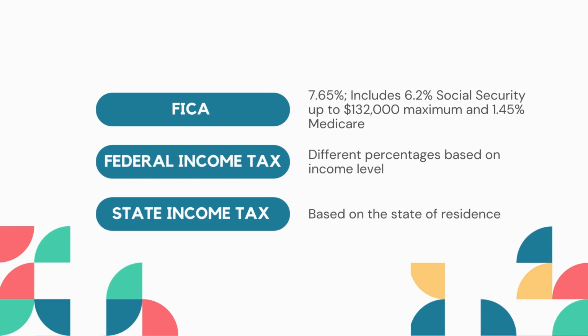FICA, which stands for Federal Insurance Contributions Act, is 7.65% of an employee's gross pay. This is the first deduction sent to the government. 6.2% of that goes to Social Security, with a maximum of $132,000 of your pay being calculated. And 1.45% goes to Medicare with no income limit.